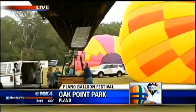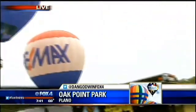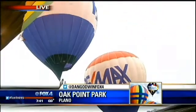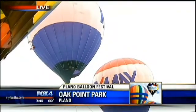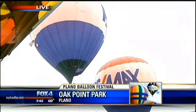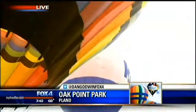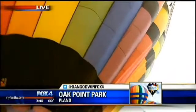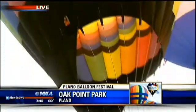Oh, Remax is making a strong showing. They've got a couple of balloons in tandem right here. That's a pretty impressive sight. In fact, one balloon is off the ground, still tethered though. And then right here, the rainbow effect, the Fox 4 balloon is certainly inflated and ready to go. And here's the crew led by pilot Keith Barry.